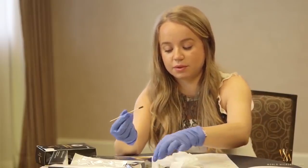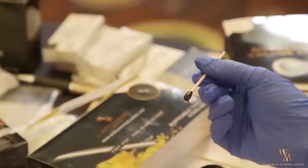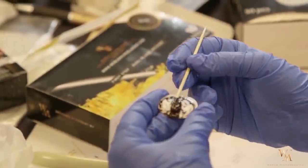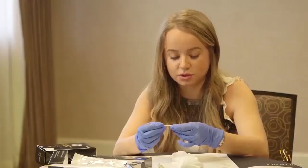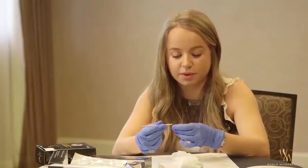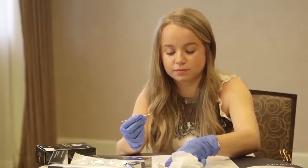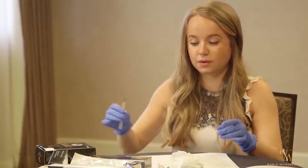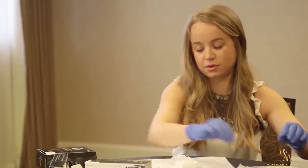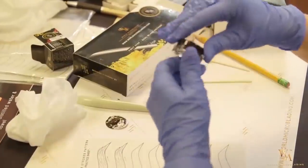So I'm getting this pigment. I don't put it in a cup right now because I don't need a cup. I'm not working on a customer. I just want to show you on the latex. So I just twist it on the side to not lose the pigment. Okay. And then I'm going to use this for disposal. I'm closing my pigment back.